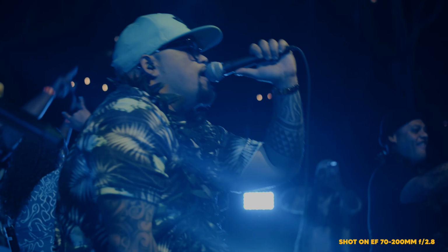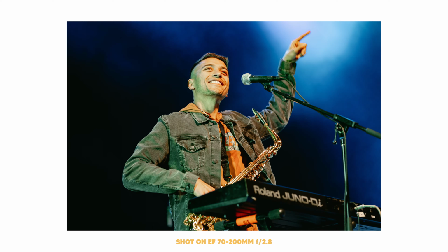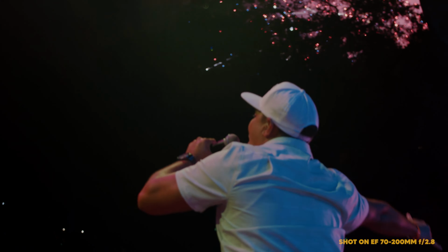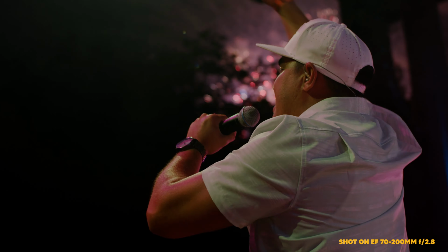Now fast forward to this year, I was invited back to another tour with the exact same band, but this time I had my 70-200 to take care of business. Now because this is a variable zoom lens with a fast aperture of 2.8, I was able to push into my subjects from far away to get both photos on my EOS R as well as video on my Blackmagic cameras, giving my photos and videos a more up close and personal feel.